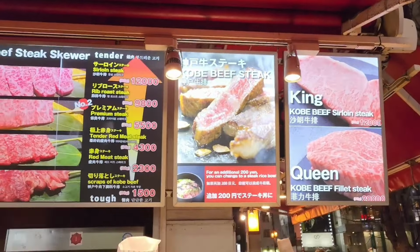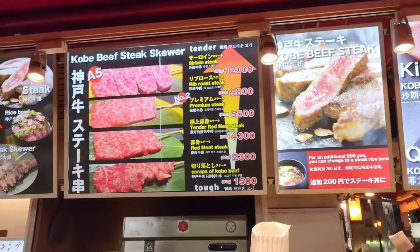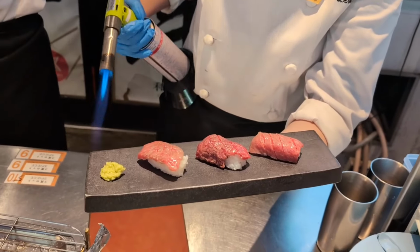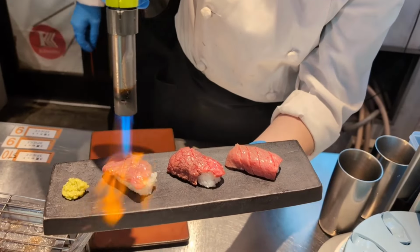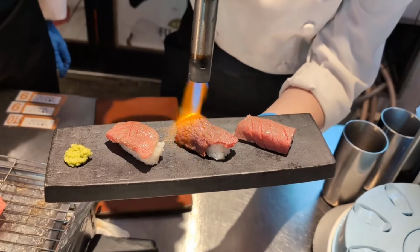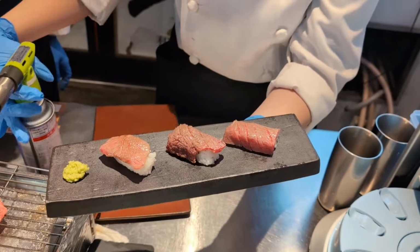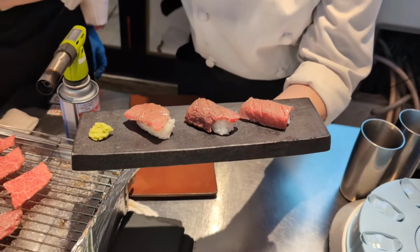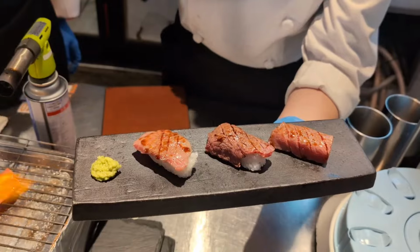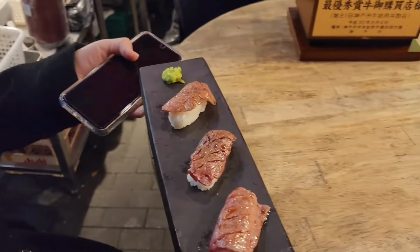We ended up getting the 3-piece assorted sushi, and it was about 2,000 yen. So I'm pretty sure the conversion goes to maybe like $15, something like that. Anyways, or less. So I ended up getting that right here. This is the Kobe beef 3. This is the A5, the good stuff. Super fatty, melt in your mouth type of stuff right here.